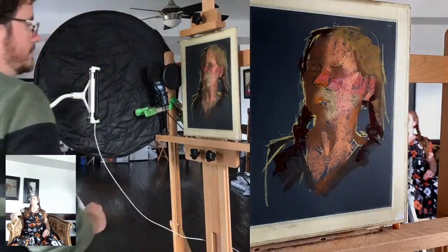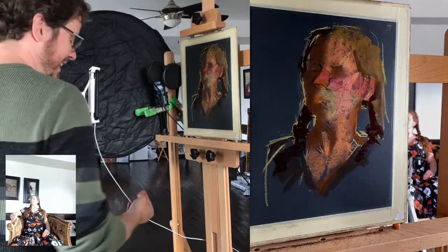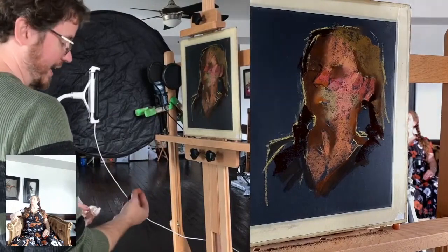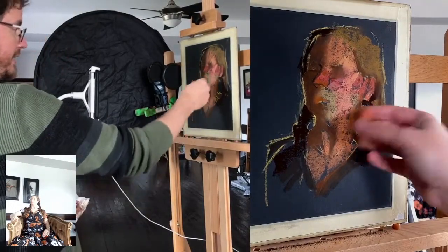Susie Kuhn wants to know how your fingertips are holding up. I haven't had fingerprints for about a decade, so.